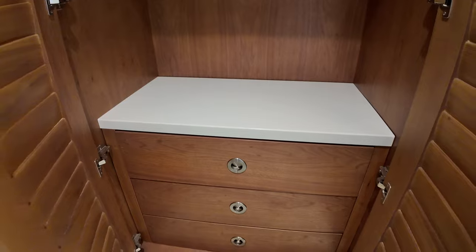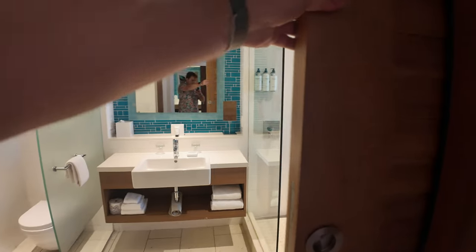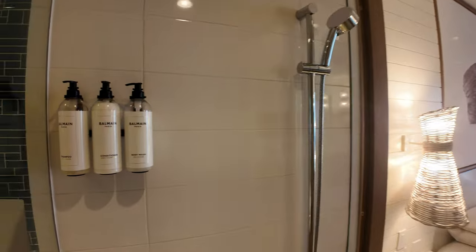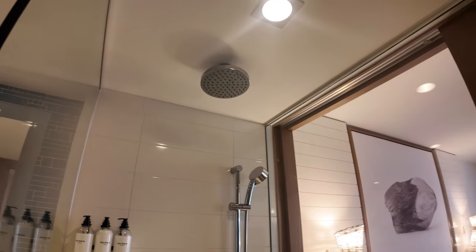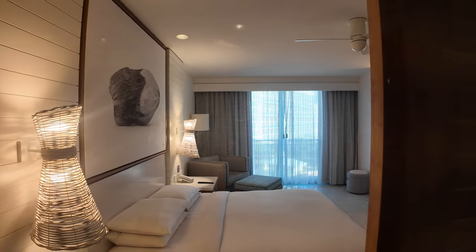Stuff for small luggage and some drawers. Let's go check out the bathroom. Just got a little sliding door here, giving you some privacy for sure. Ooh, nice shower with the Grand Hyatt Balmain, which I've seen a couple times over the last couple trips here. Nice rainfall shower for sure. And this slides from the room, giving you privacy, but if you wanted a nice ocean view, you could do that too.